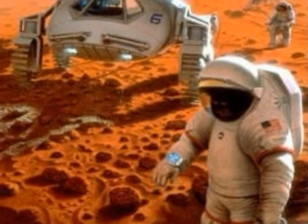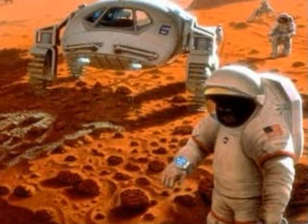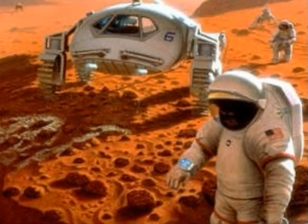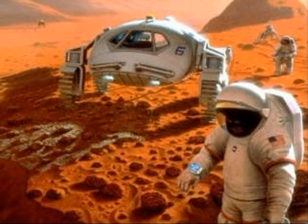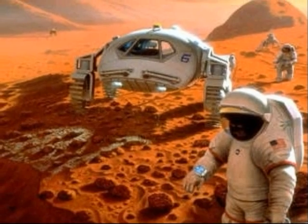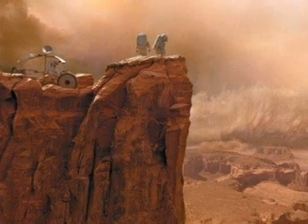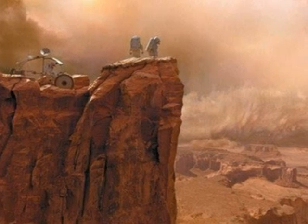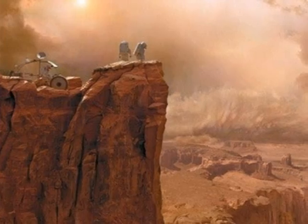Perhaps those first explorers will be Americans. Perhaps they will be from another country. It is likely it will be an effort by many nations working together. At some point, we will go beyond merely exploring and begin colonizing this new world.